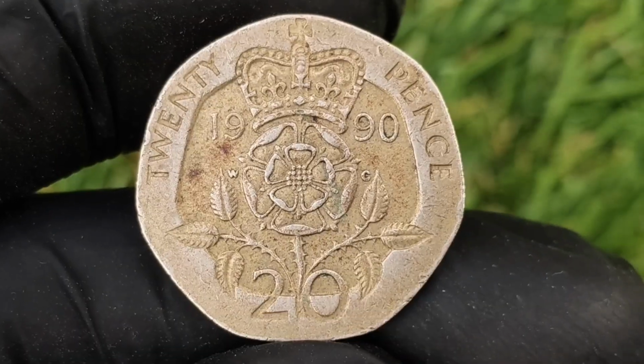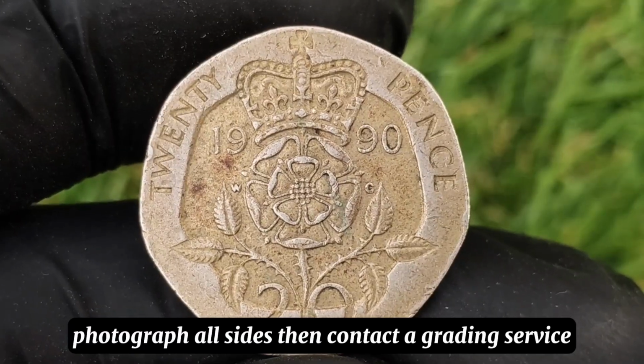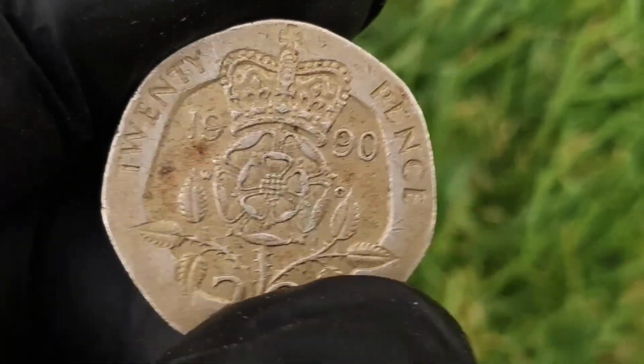Authentication path: do not clean or mishandle the coin. Photograph all sides, then contact a grading service, e.g. Royal Mint, PCGS, or NGC.